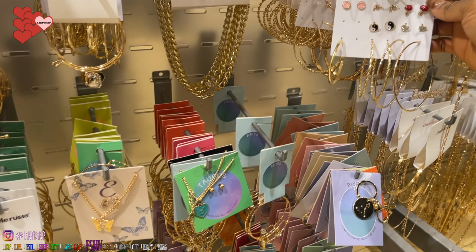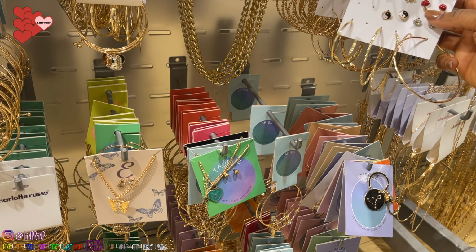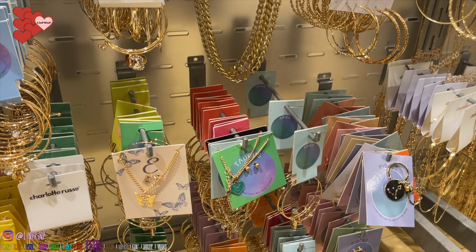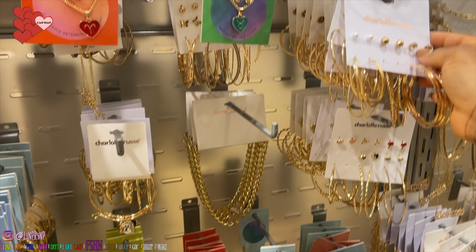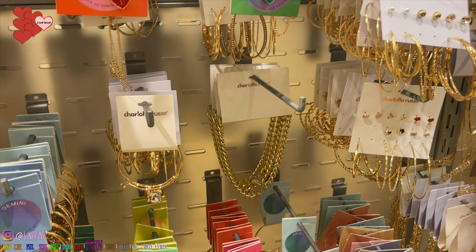How about this one? Mushrooms, snake, yin yang. But these are extra big. I don't think I want extra big earrings like that. No. So what are we gonna go for? Yeah. No, let's put it back. Don't shake it like that. You're gonna mess it up.